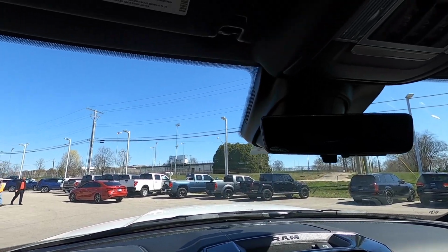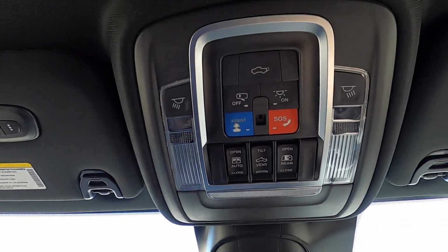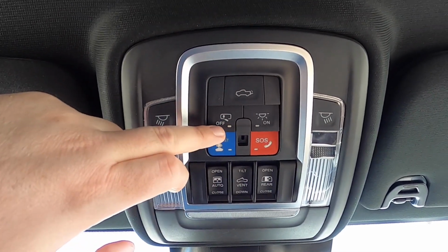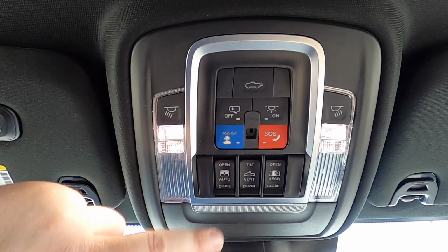Alright, let's take a look overhead now. Overhead on the driver's side sun visor, we have a 3-channel HomeLink universal garage door opener. And then overhead on our center console, we have 2 overhead LED reading lights. We have our tailgate release, dome switch override. You can also turn on your entire lighting system.